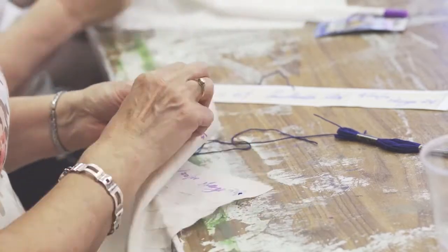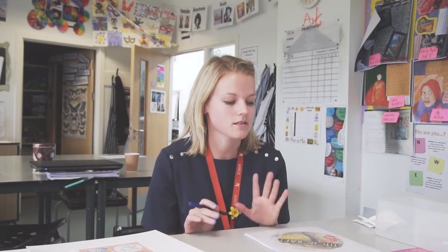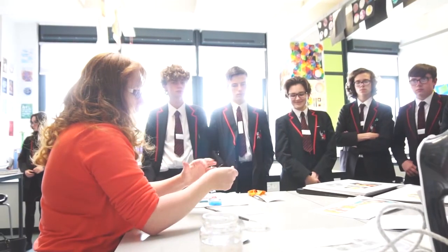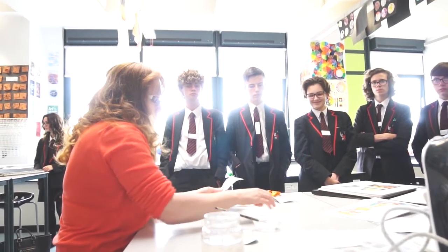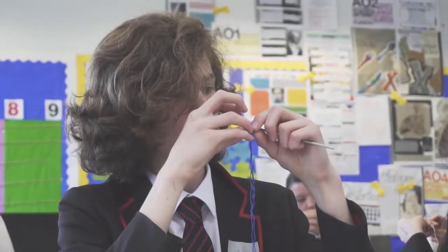The students have had a bit of an insight into the textiles heritage of Mansfield. They've learned lots of new techniques, collage, looking at different crochet techniques, different types of stitch, and they've found it really interesting. New techniques that we can then apply in our art lessons that they hadn't experienced before. It's been interesting learning about different forms of art that are different to what we would usually do in just a normal art class.